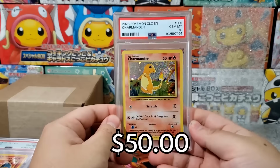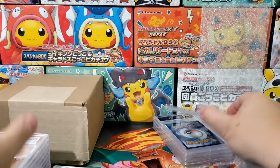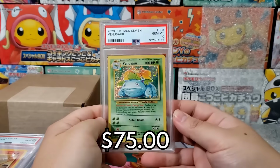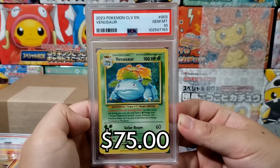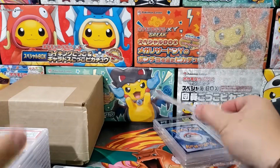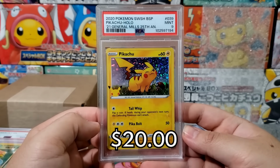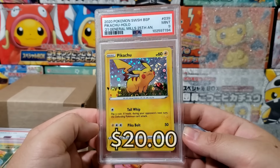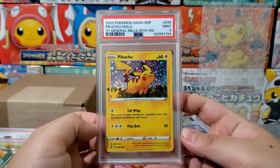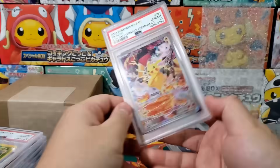And then we got ourselves a second Charmander in a PSA 10. That's completely fine as well. And we got ourselves the Venusaur in a PSA 10. Very, very nice. That's exactly what we're looking to see. I think we're just waiting on the Blastoise. And hey, this is one of my personal ones. This is the Pikachu from the General Mills 25th Anniversary Collection in a PSA 9. A little bit unfortunate, but it is what it is.